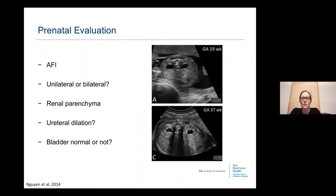So when you think about these children coming into your office for their prenatal evaluation, one of the most important things to think about is not just the dilation in the kidney itself, but of course the amniotic fluid. You want to make sure these patients are not oligohydramnic or there's any issues with their kidneys that are causing those concerns. It's important to recognize if it's unilateral or bilateral disease. Obviously, we're more concerned if it's bilateral, especially if it's associated with a decreased AFI. You want to look at the renal parenchyma itself, if there are any cysts, if there are any abnormalities, if it's echogenic. Sometimes a duplex system will actually be described as an upper pole renal cyst antenatally. Don't mistake that, it can also be a duplex system. You want to look for ureteral dilation, which again is much less common, and then whether or not the bladder itself is normal.